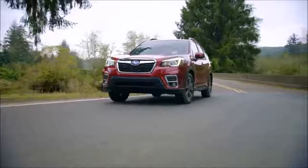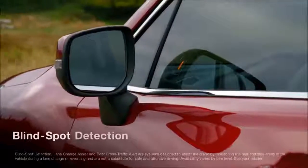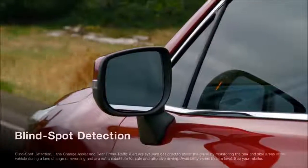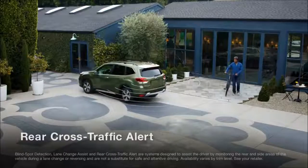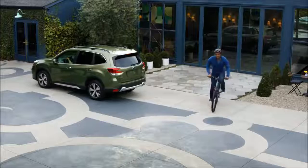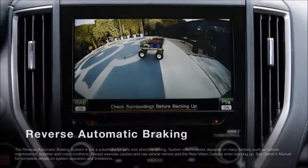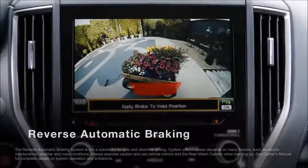There are several more advanced safety technologies available on the Forester. It can alert you if a vehicle is detected in one of your blind spots. It can also warn you if something is approaching from the side as you're backing up. And if an object is behind you, it can even automatically apply the brakes if necessary to help you stop in time.